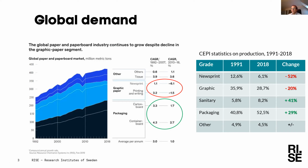I think it has been reported that it will increase by even 70 million tons by the year 2030. What we can also see, of course, is a declining trend for graphic paper. You can see the growth rate figures here. For newsprint, for example, from 2010 to 2018, it is declining by more than 6%. And that is a trend that has been going on and will probably continue. What we can also say about the packaging area is that it has been increasing steadily, still is, and is also expected to continue.